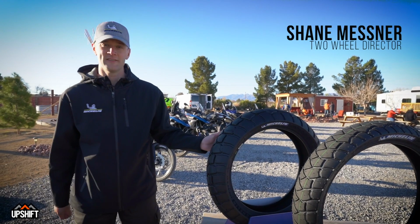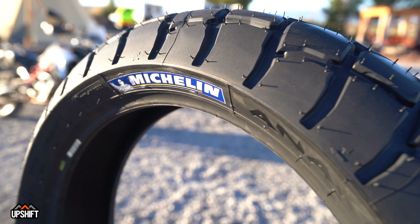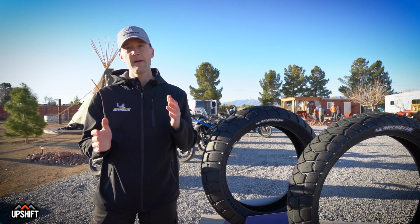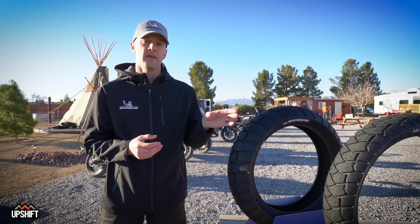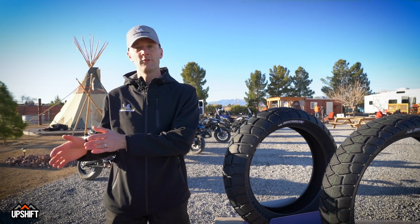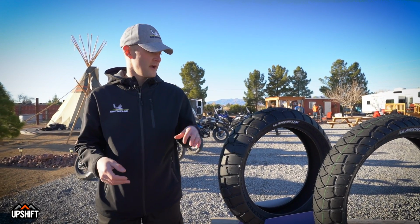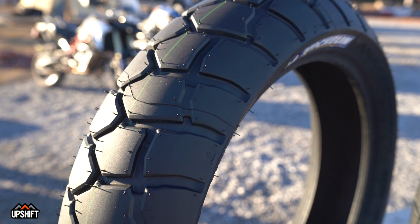This new tire here is the Michelin Anakee Adventure. This tire is our newest addition to our trail line, and it really fills a gap that Michelin had within our lineup, which is currently we have the Road 5 Trail, which is 100% on-road use for trail bikes. We also then have the Anakee Wild, which is a 50-50 tire, 50 on-road, 50 off. This tire is an 80-20, meant for 80% on-road use, 20% off.